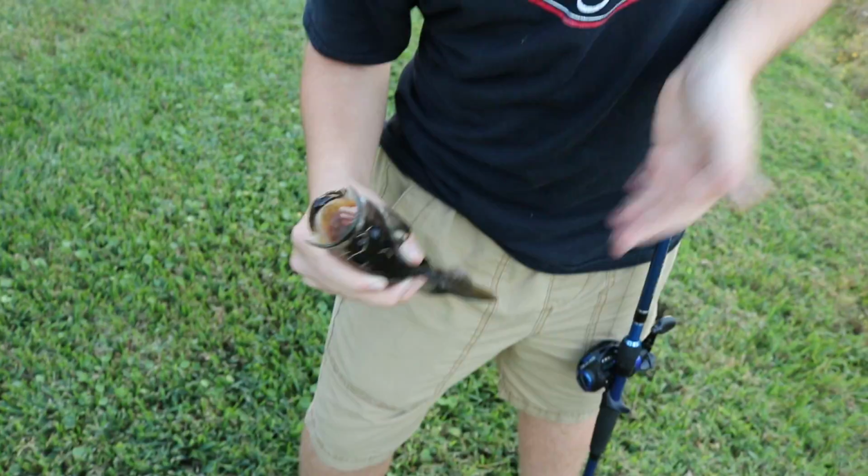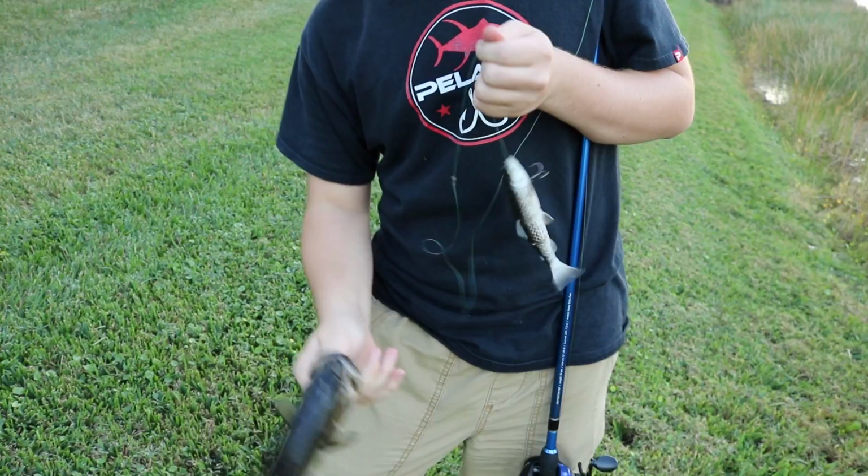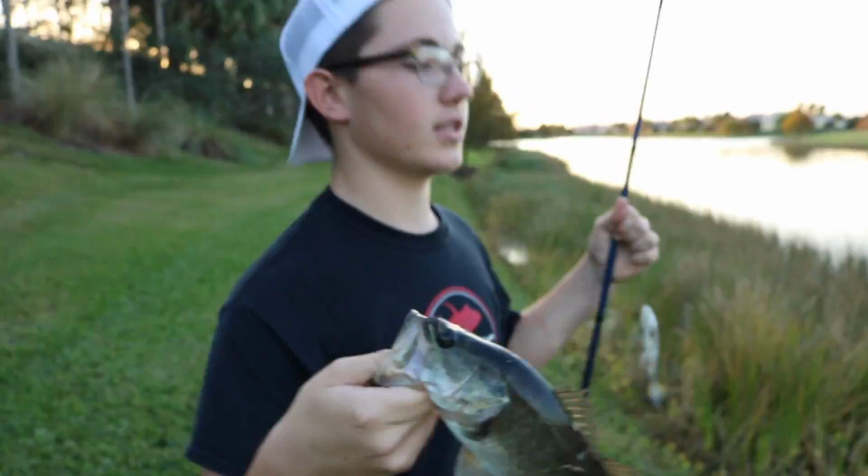All right, check out this. He's about half the size. Yeah. Just two of those. That's crazy. Yeah. All right, there we go. Second fish at this spot. Third fish.